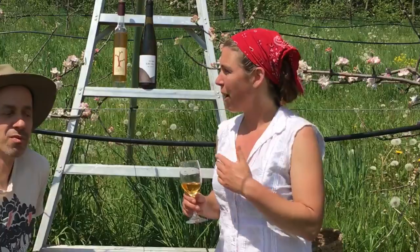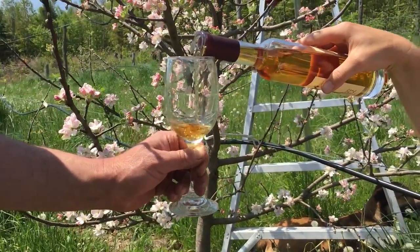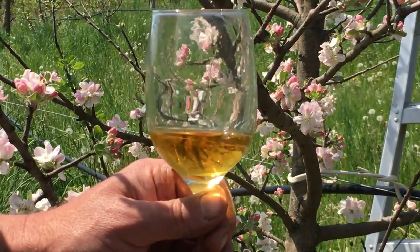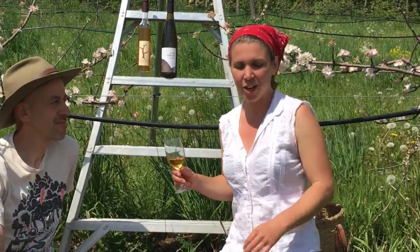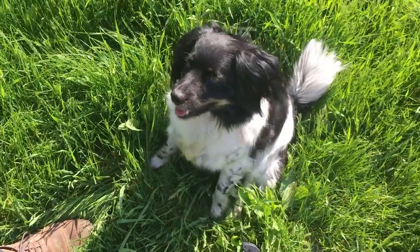So there's about 30 apples in every bottle, minus the water. We ferment that very concentrated juice until we like the sugar-acid balance, and then we stop the fermentation early. So all the sweetness you taste is the natural sugar of the apples. There's no sugar added to it. It's a great dessert wine cider because it's got all sorts of acidity.